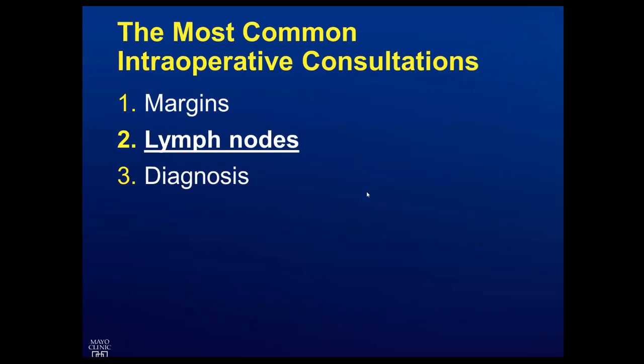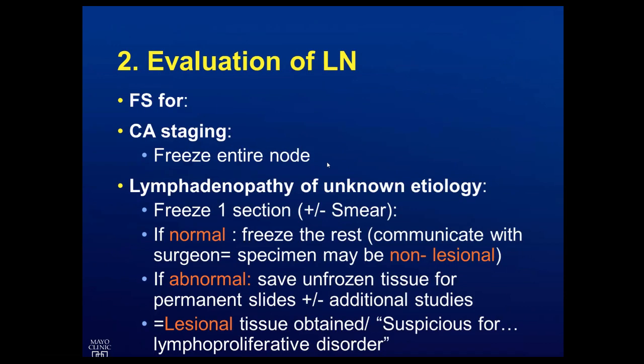Okay, so we're now going to move on to the second most common cause for a frozen section request, and that is the evaluation of lymph nodes. So when you have a lymph node for frozen section, the first thing you need to ask is, why is this frozen section being requested? Is this for cancer staging or is this for lymphadenopathy of unknown etiology? And why do you need to know that immediately? Because if it is for cancer staging, you need to freeze the entire lymph node and look for metastasis.